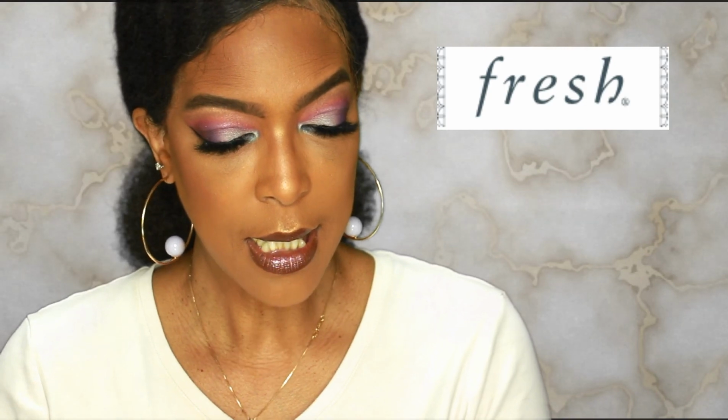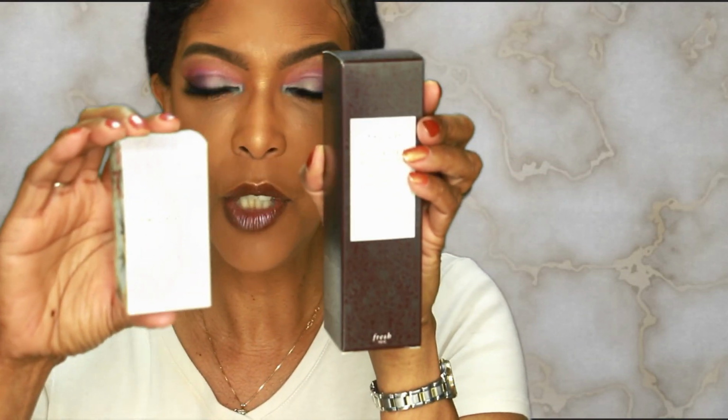Another item that I picked up that I want to incorporate into my skincare regimen. This product is from Fresh, and it's the Black Tea Kombucha Facial Treatment Essence. It's an anti-pollution and age delay product. I'm going to use this in combination with my Herbivore Emerald product here.